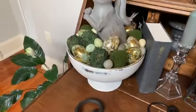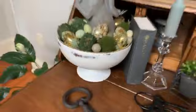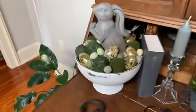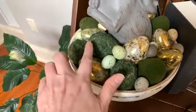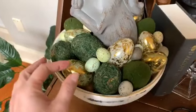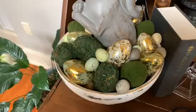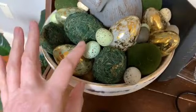But I love the way that gold, and a little bitty band of gold right here on the bottom, really blends in nicely with those eggs. Then Hobby Lobby also had about one pack of the moss-colored eggs. I really love those eggs. They were a really good price, and all of the Hobby Lobby Easter decor, I think, is 40% off right now. I also bought one bag of these very neutral colored eggs.